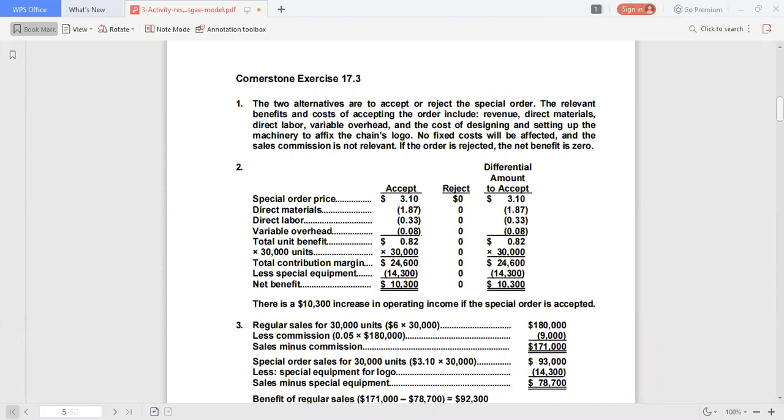180,000, we deduct commission because in this special order, no commission. So we have 171,000 operating income from regular sales. If you have this special order, it will only be at 310, but still you have to buy special equipment for logo. So you have a net income of only 78,700. So meaning it's favorable to sell continuously at regular sales.